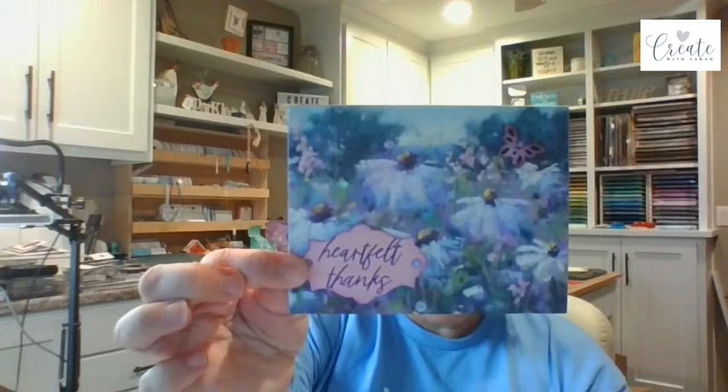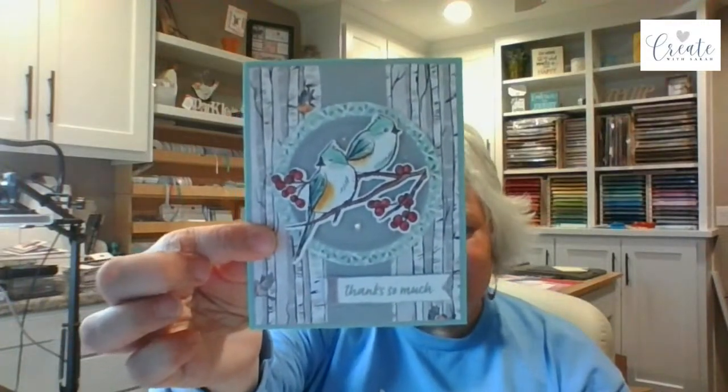And then I received this from Cindy Winkleman. Isn't this cute? This is a Paper Pumpkin creation. She used something from Paper Pumpkin and made that. And then I received this from Michelle Jones. I just love those birds. Is this not the cutest? I love how she did that.